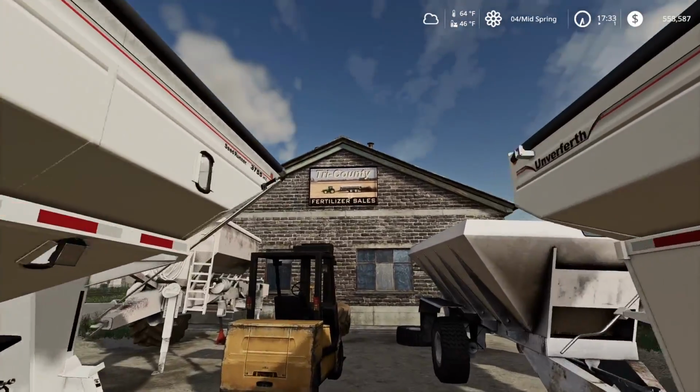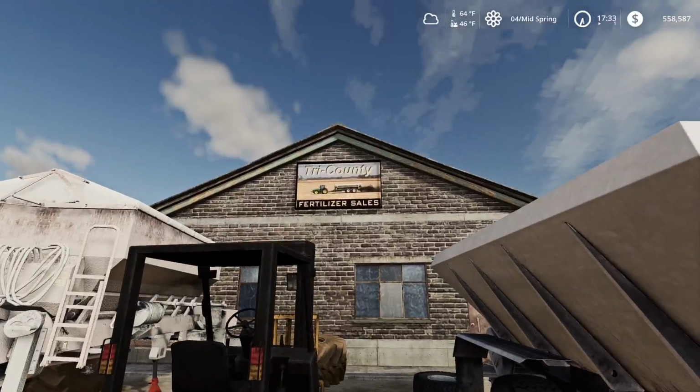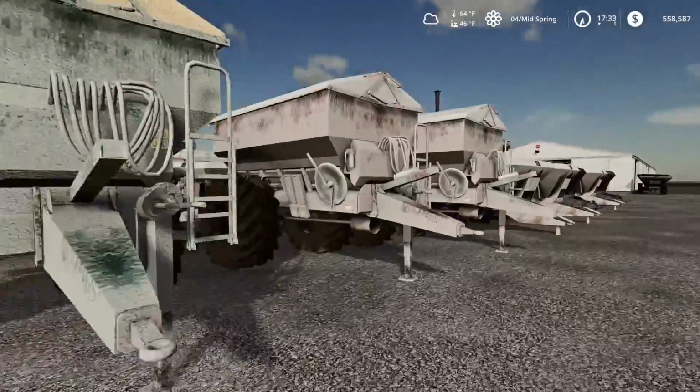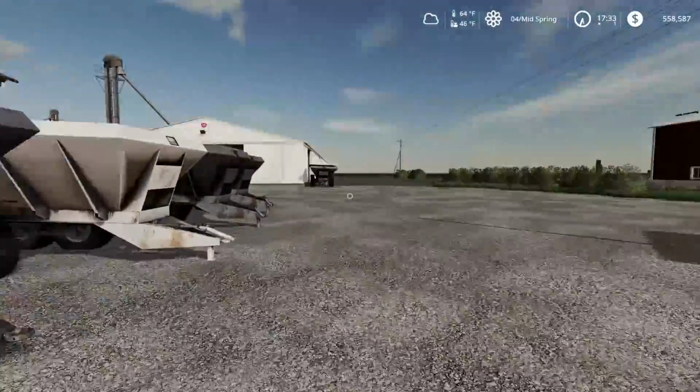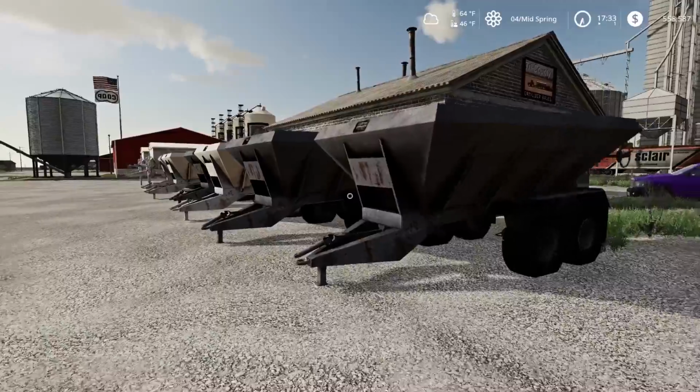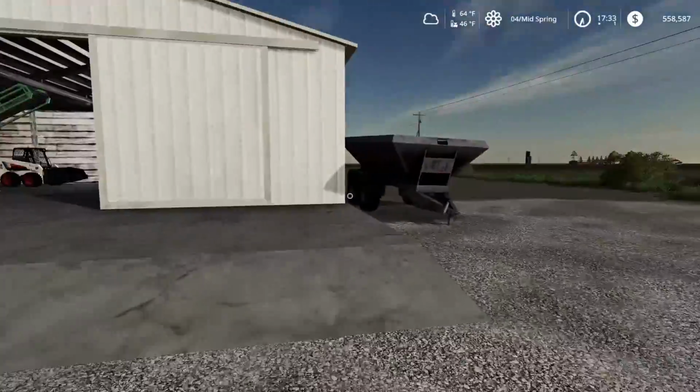As you can see, this was the original building for the company that we bought out, the Tri-County Fertilizer Sales. And a lot of this was actually, we bought out their inventory too. All this came with it, all this old rundown stuff. We don't use any of it. All of it's just scrap. We might sell some of it off or something, I don't know.